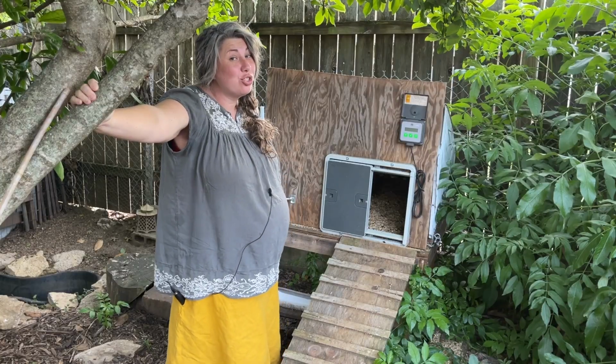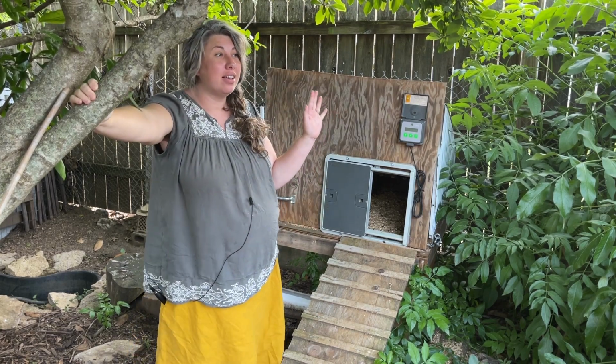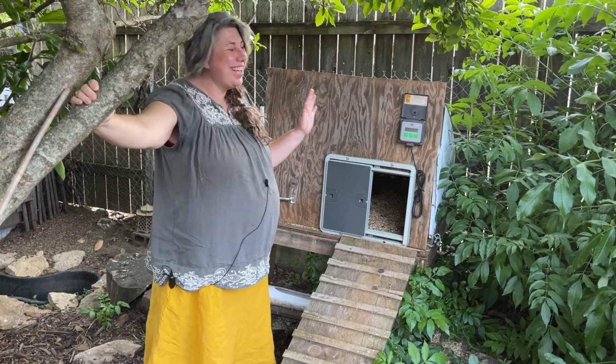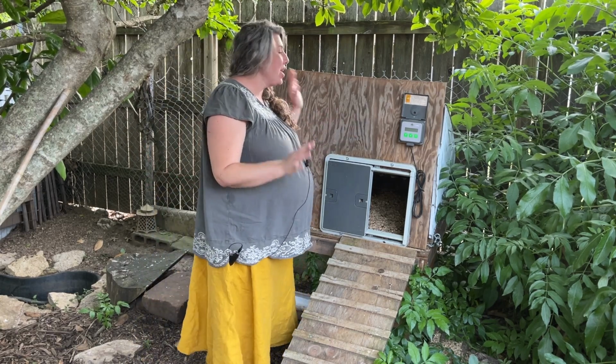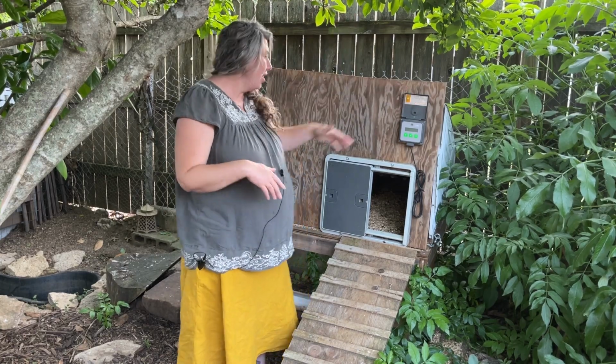This is our super fancy, very expensive, high-tech, one-of-a-kind duck house. Just kidding. Well, it is all those things, but not in the way you might think. My husband made this out of old window awning.